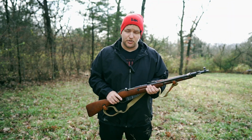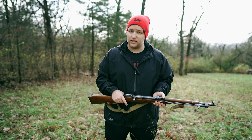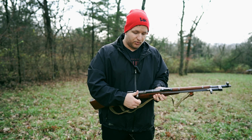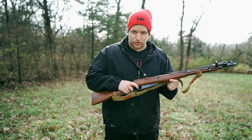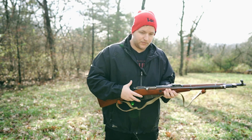This next gun I'd like to show you is a Mosin Nagant. This particular one is made in Hungary. These are notorious for having a very stiff bolt. This one actually is not bad, and a lot of them will have a loose trigger. This one is actually super crisp.